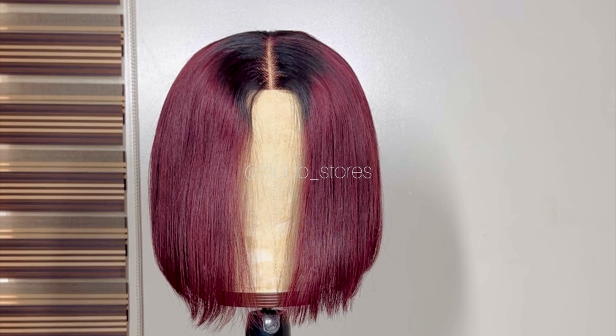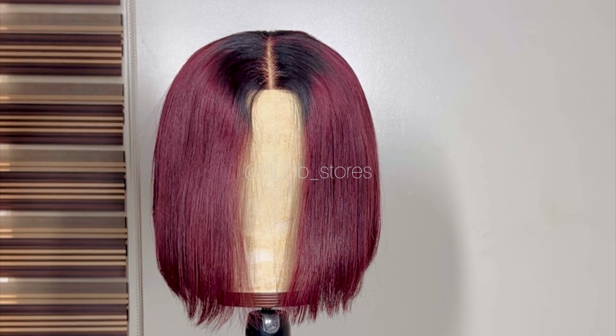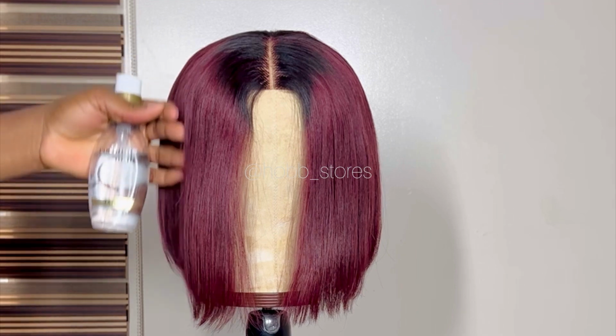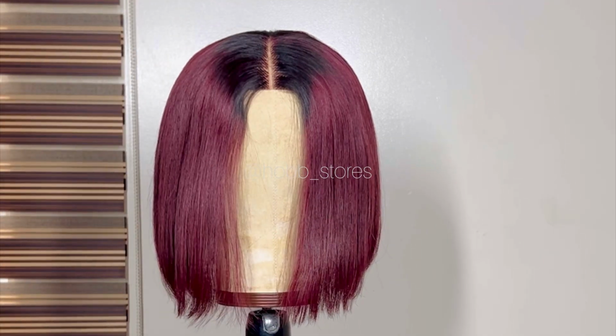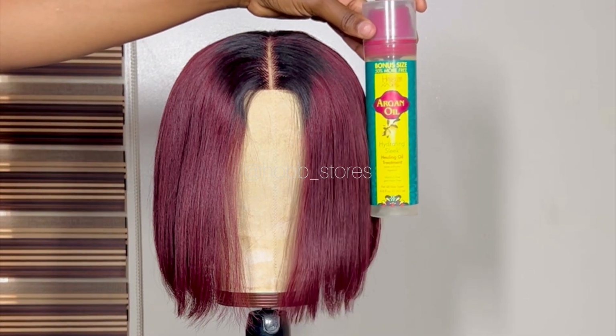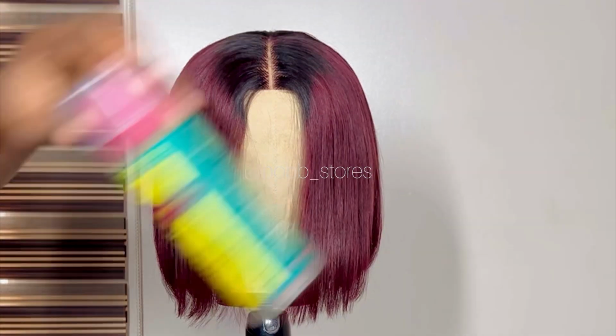So I'm going to be using these two products to show you the differences between hair serum and hair oil. I'm going to use the right part of this hair to show you the serum effects, and then the left part to show you the oil effects on the hair. So let's get right into it.